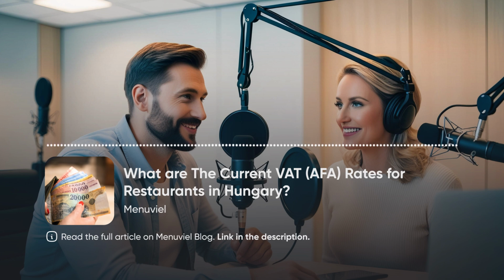So how do restaurants make sure they're not giving their customers that VAT sticker shock? It's all about clever menu design. Maybe you highlight those dishes using primarily lower VAT ingredients and emphasize their value, or you get creative with prix fixe menus. Prix fixe, so like a set menu. Exactly. You can strategically combine those lower and higher VAT items to create a menu that's both appealing to the customer and manageable VAT-wise. It's like they say, it's not what you serve, it's how you serve it. Or in this case, how you price it.